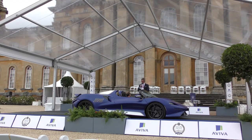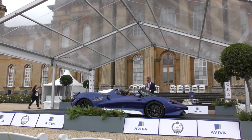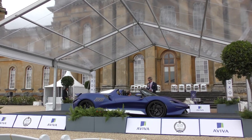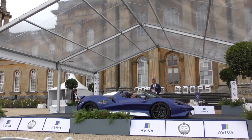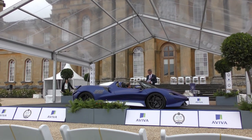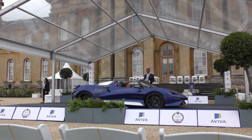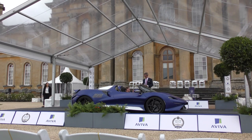And alongside the Elva, some other very special models on the stand, aren't there? The 765 LT Spider making its debut, I think, yesterday. What else is there? Yeah, so we've got a great stand. We've got the 765 LT Spider, the all-new Artura as well, the Elva, and then our GT as well. And we've got the engine on display.